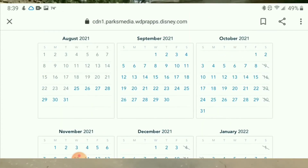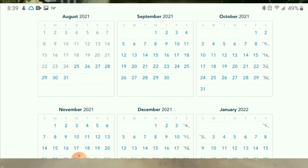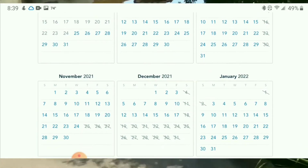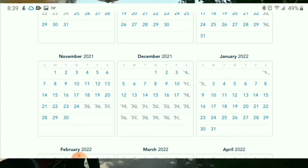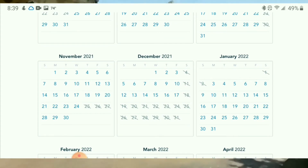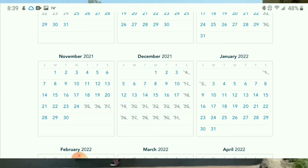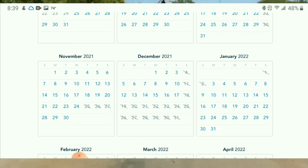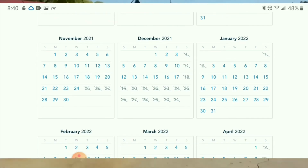Looks like the only dates you blocked out for this Believe Key are in December 2021, pretty much half of December. This pass is good all the way up through the end of, I should say, the 1st through the 17th of December, then it's blacked out the rest of the year.